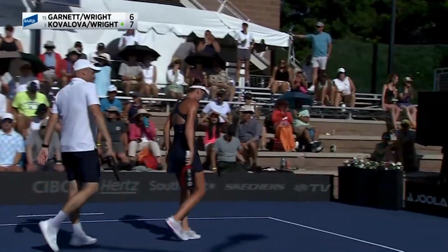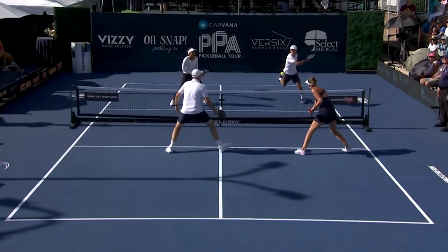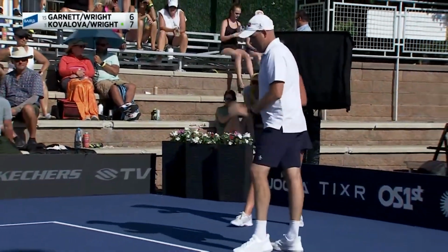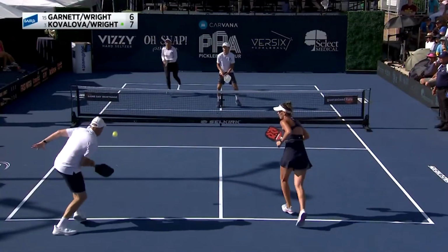Man, so fun to watch Lucy on that right side. She is moving Etta Wright around on that right beautifully. And you heard how loud Matt Wright got after that point. Knew how big that was for her to win a hands battle against Connor Garnett.